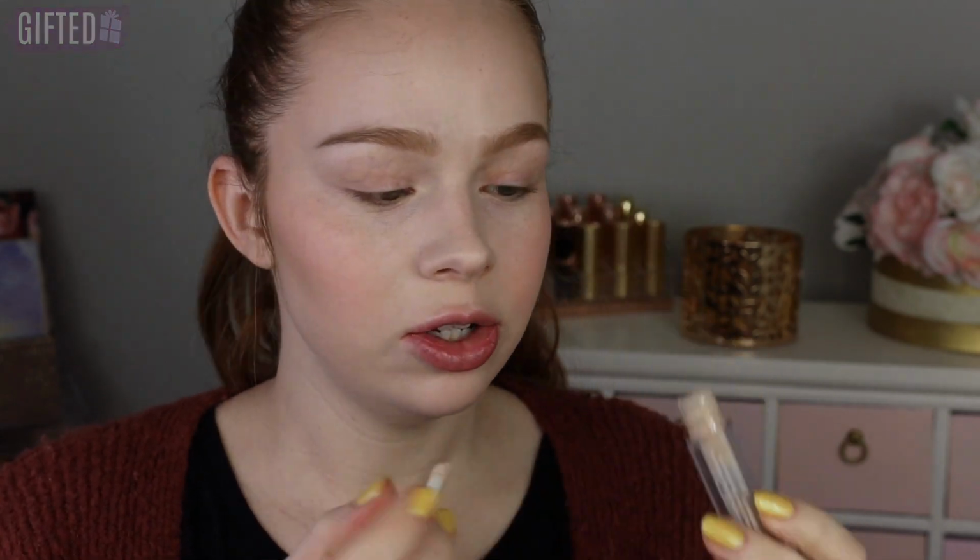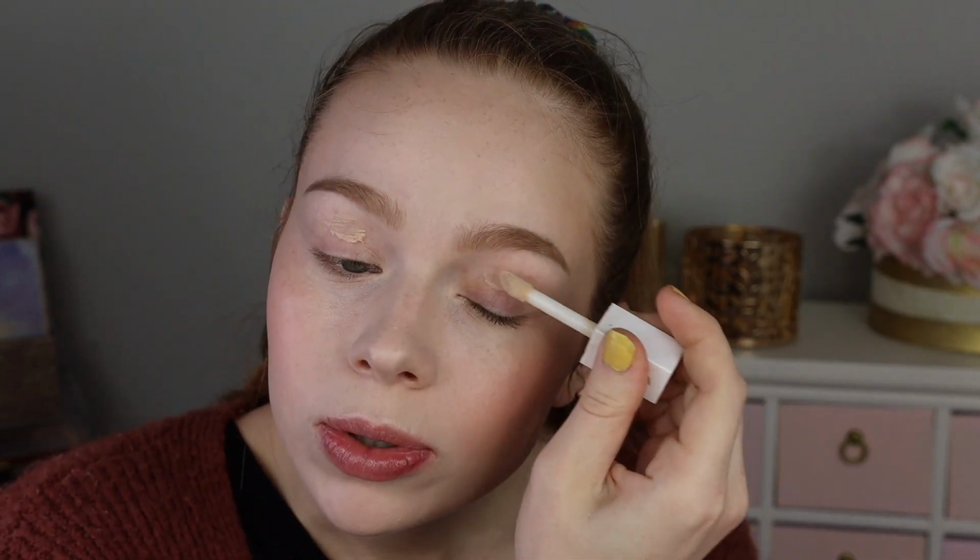I'm gonna zoom you in for the eyes just so you can see everything that's going on. I'm gonna start off with the Ofra Gel Eye Primer, which there's still a little bit left at the bottom, but I really don't know that I'm gonna be able to get that out. So I'm almost finished with this actually. Just gonna go ahead and throw that on.